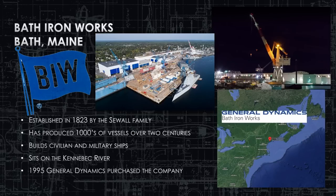All right. We said that they build these in two different shipyards. We're finally getting to the Bath Ironworks in Bath, Maine. They're finally getting around to building their first Ticonderoga. All these up to this point have been built down in Mississippi.